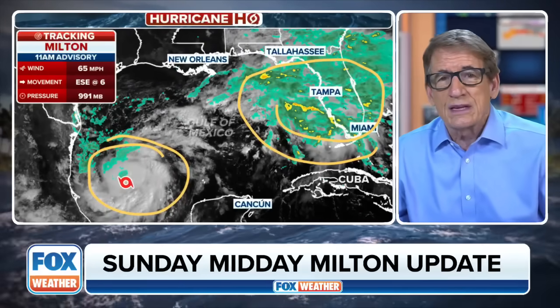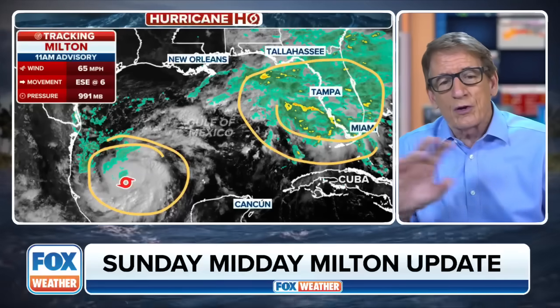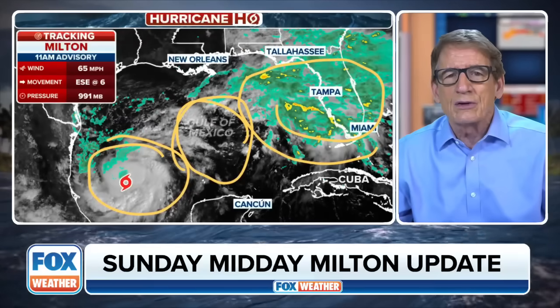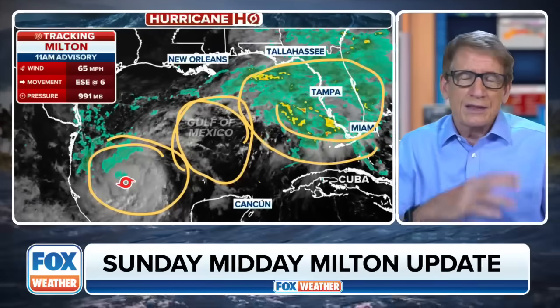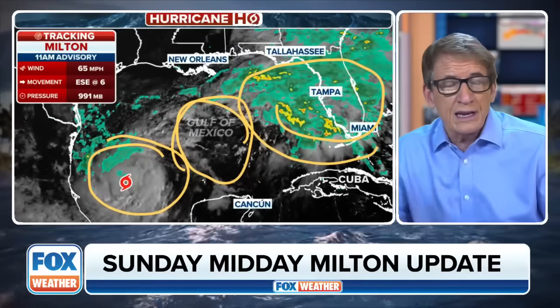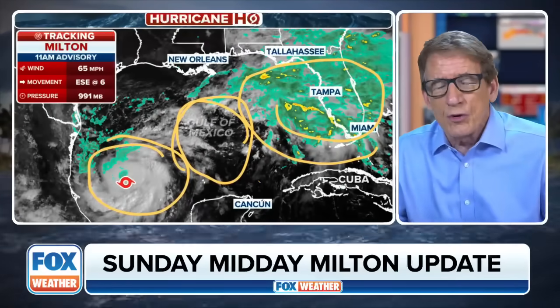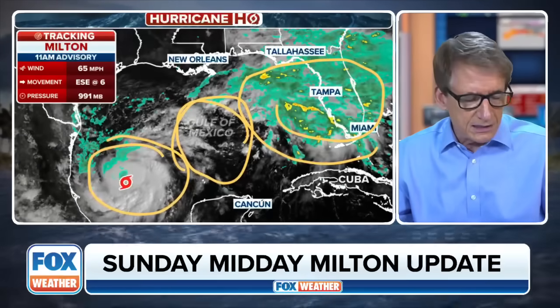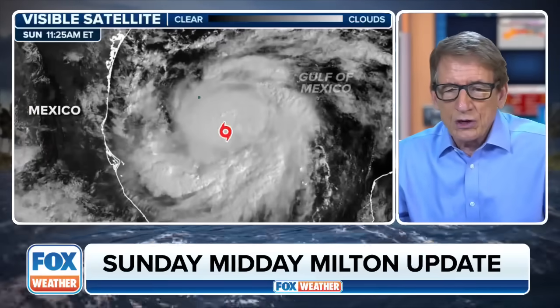This is going to saturate things today into tomorrow, and then that system will move out over the Bahamas. Then for Tuesday, over Florida, we'll get the relatively drier air, and then in moves the tropical storm or hurricane, very likely a strong hurricane, looks like later in the day on Wednesday. That's the timing right now. All right, let's look close up at it.